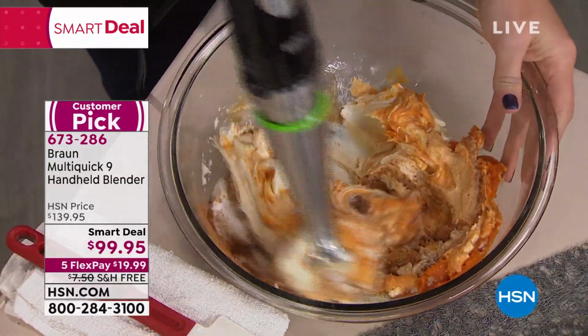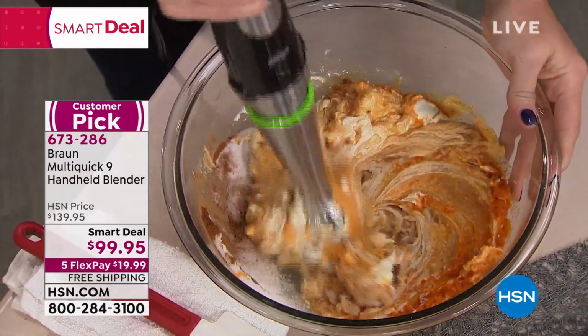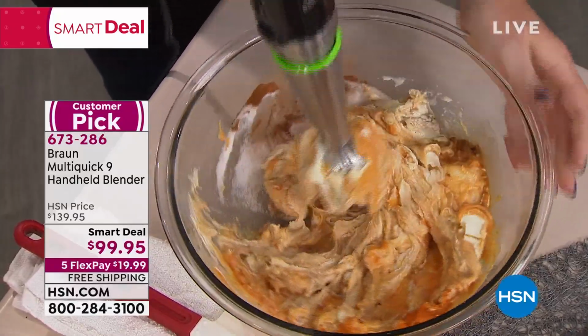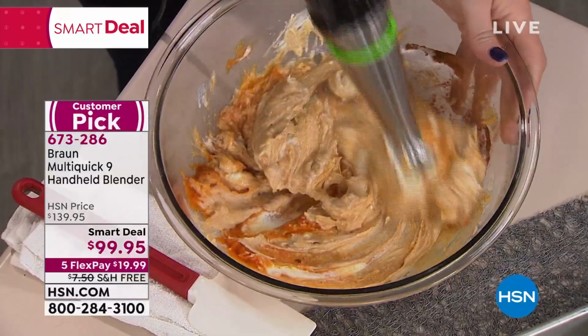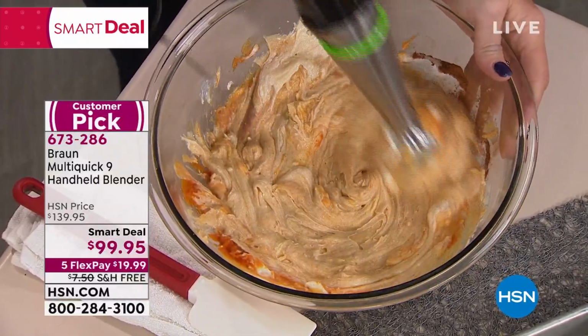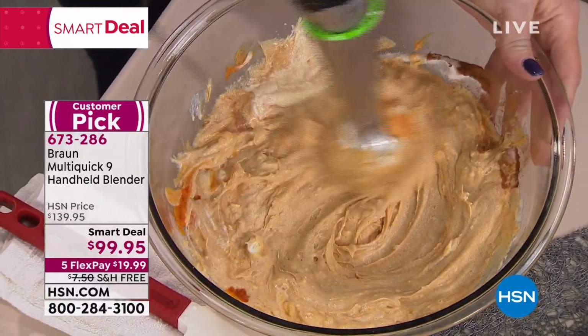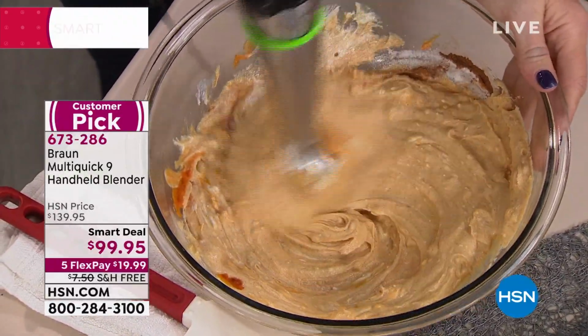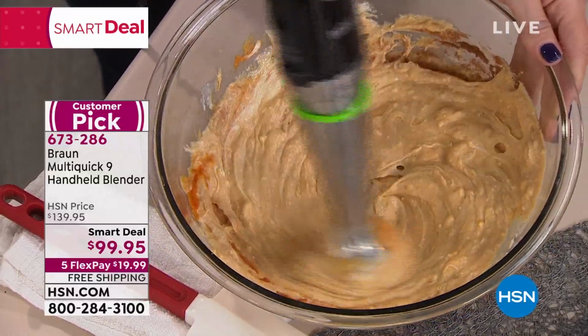And I can get this cheesecake mixture going, and then I can bake that off and have the most beautiful homemade cheesecake. Done with one appliance, the same appliance that made my smoothie, that made my guac, that mixed my cookie batter, that whisked my omelet. All one appliance, all 750 watts of power, 3-year warranty. Isn't that beautiful? By the way, this also kind of replaces your mixer.